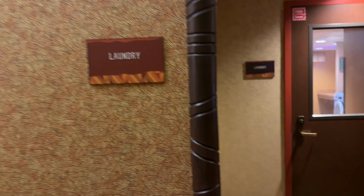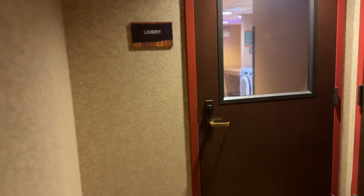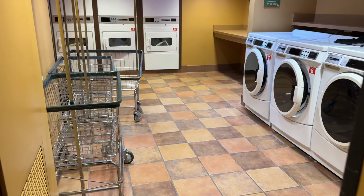And right near, again, the community hall and the arcade, you will find the laundry if you'd like to do some wash. They, of course, have washers and dryers. You can pack your own detergent. You can also buy it here, so it's really up to you.